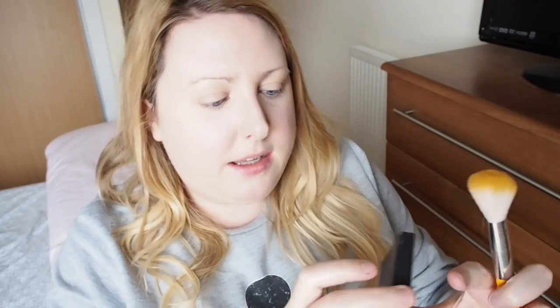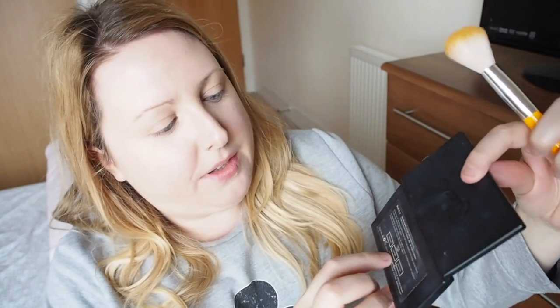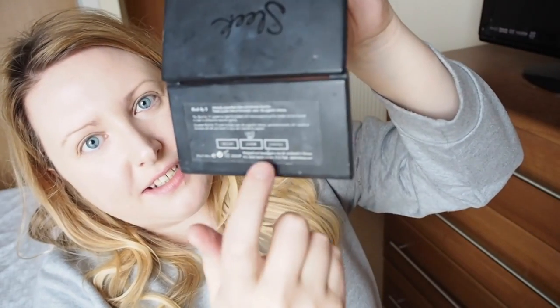For blusher, I use the Sleek Blush by 3 palette, and this is in Lace, and I think the wording is as if you're looking at it left to right. So the one I use is Crochet, which is this peachy one here.